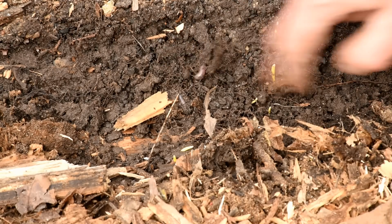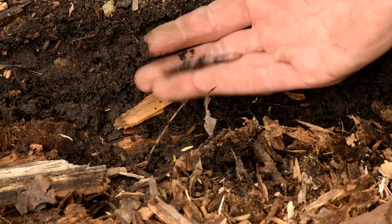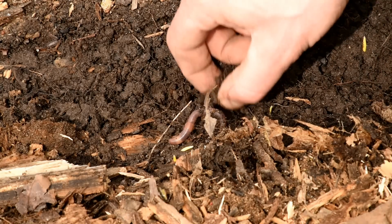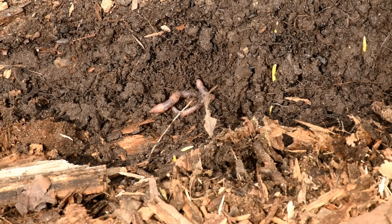So it's like March 4th. I roll over one log. And there's a worm there, which could be obviously used for fishing. Eat it if you really needed to. In a survival situation.